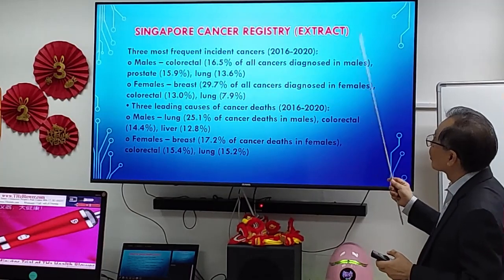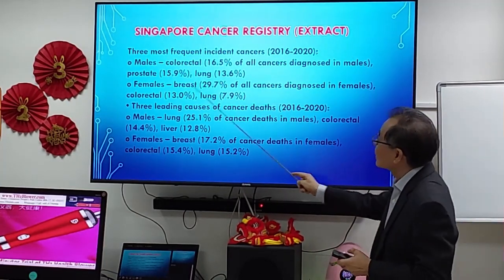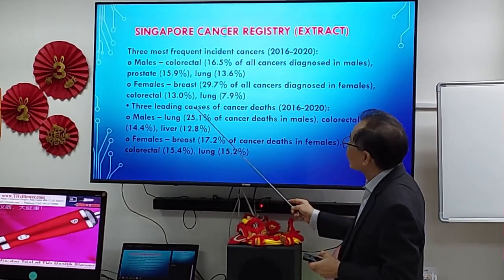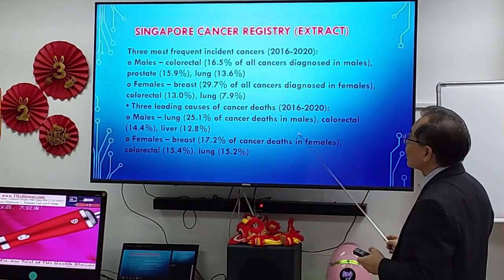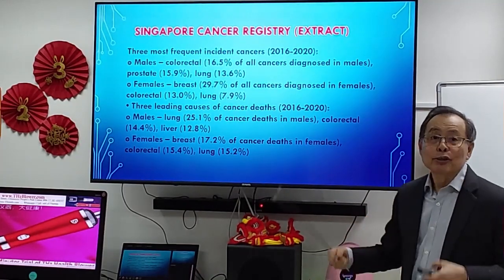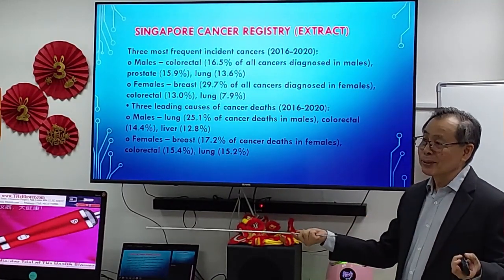This is from the Singapore Cancer Registry. In Singapore, it's the second most common cancer diagnosed in males, but you don't find prostate cancer among the causes of death. So in other words, those who are diagnosed with prostate cancer don't die of prostate cancer. That's the good news. You can live long.